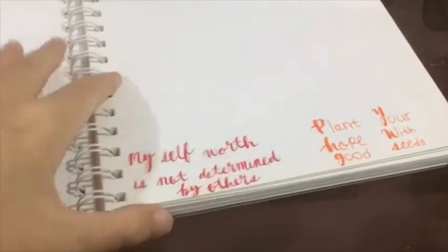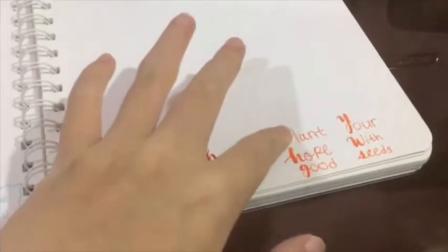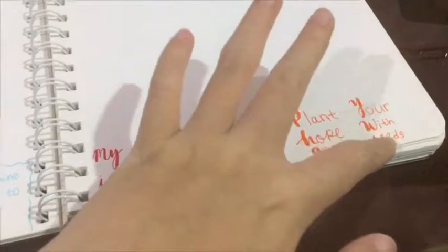Also, those are quotes. And for information, it's not "plant hope good year with seeds." It's "Plant your hope with good seeds." All of my classmates got it wrong when they saw this.